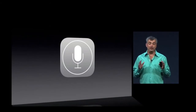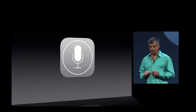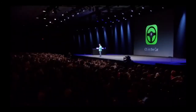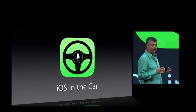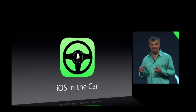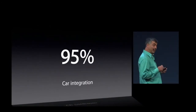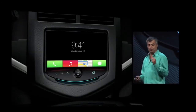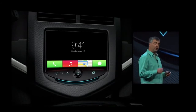And that's some of the new features of Siri in iOS 7. Now, Siri is also a big part of our next feature, iOS in the car. Now, 95% of the cars being sold today have integrated music playback and control from an iOS device. But we want to take this integration to a whole other level. What if you could get iOS on the screen that is built into your car so that you could make phone calls, play music, go to maps, get your iMessages right on the screen in your car, or eyes-free using Siri?